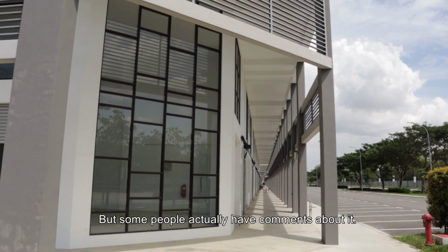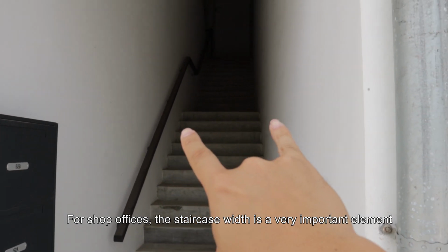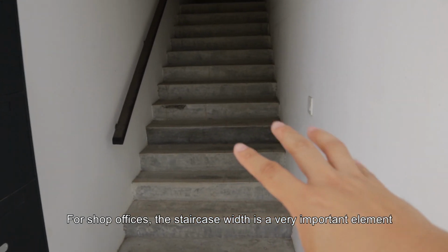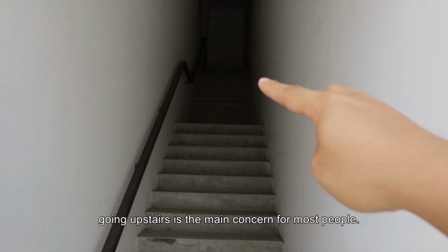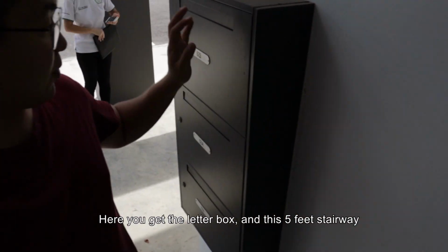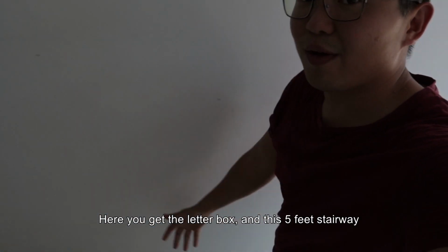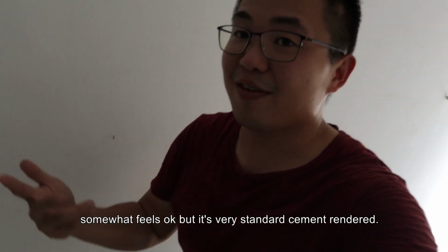So, okay, for shop lots, the staircase width is actually a very important element that's often overlooked because the experience of going upstairs is the one that actually concerns a lot of people. So here you get the letterbox, right? And this 5 feet stairway somewhat feels okay, but it's very standard, cement rendered.